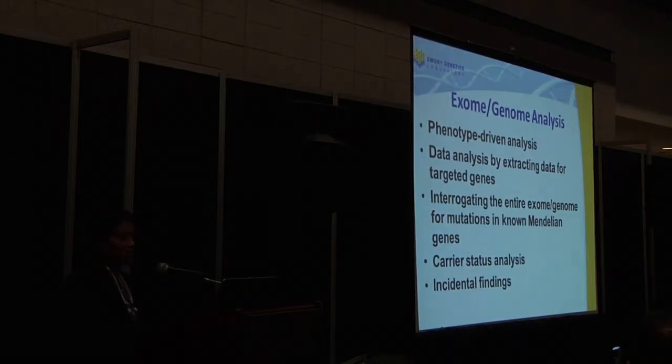is performed by extracting data for targeted genes. So for that, what it means essentially is that if we are given the information that this patient has a neuromuscular phenotype, then we can actually pull those genes separately and look at them first, and then go on to complete the exome. We look at the carrier status analysis and incidental findings.